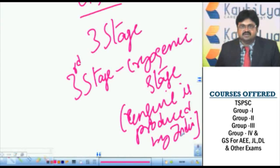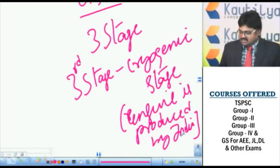So these were some of the points that we needed to discuss in the second part of gravitation. With this I want to conclude this concept of gravitation. Thank you.